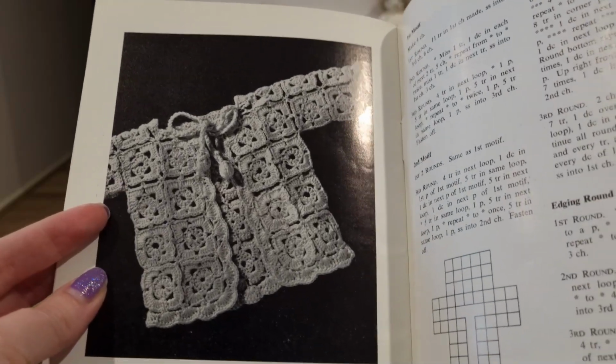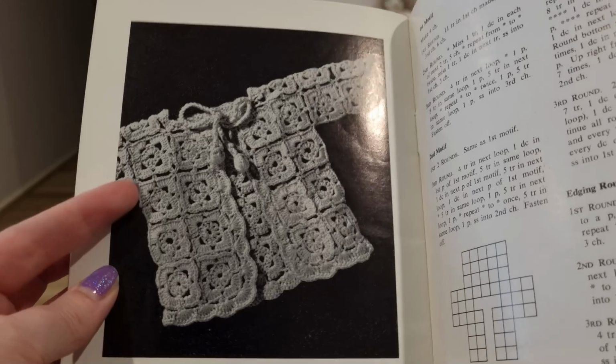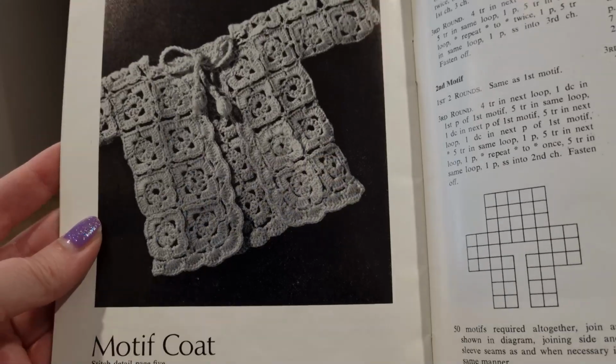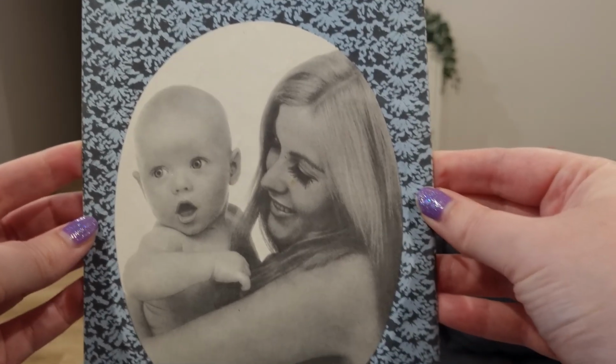This kind of reminds me of another vintage pattern that I saw that uses the same type of motif. But this is like the baby version, and the one that I saw was for an adult. So I wonder how similar they are. I might check that out. That baby is definitely a full adult now, probably middle-aged, hey?